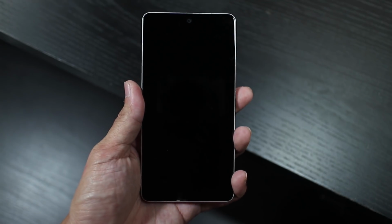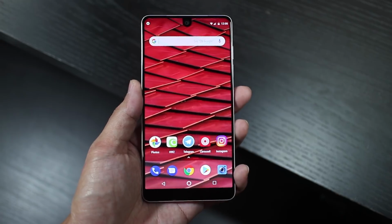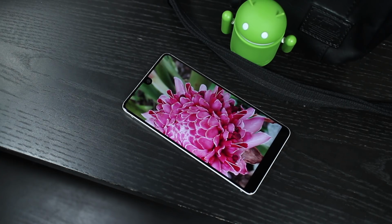Back when I first tested the Essential phone, I was a little apprehensive about how fast they would update their software, but since then, they've been pushing out updates and bug fixes consistently, so huge thumbs up for Essential here.